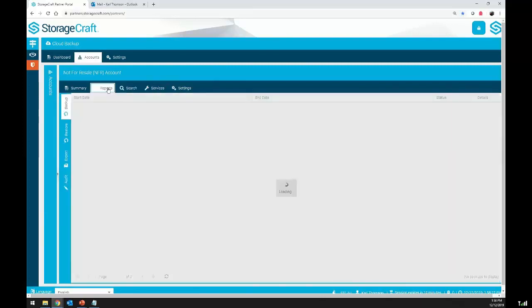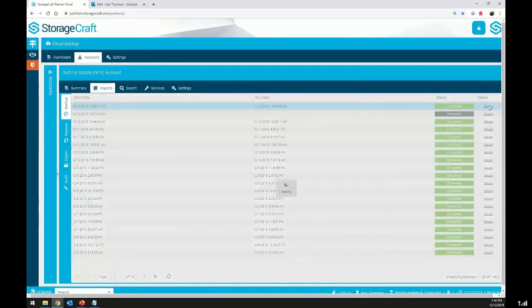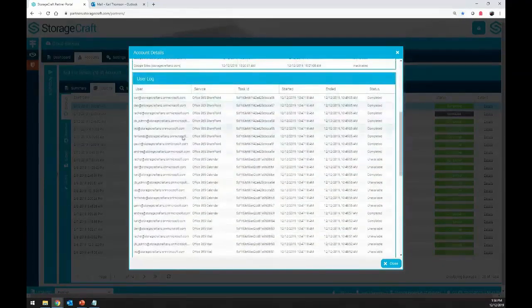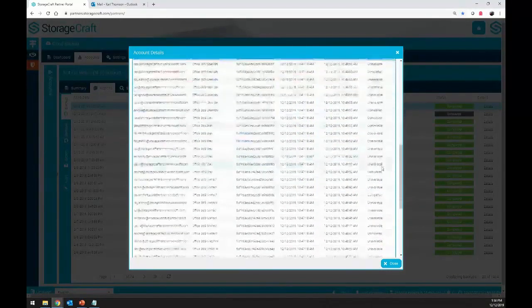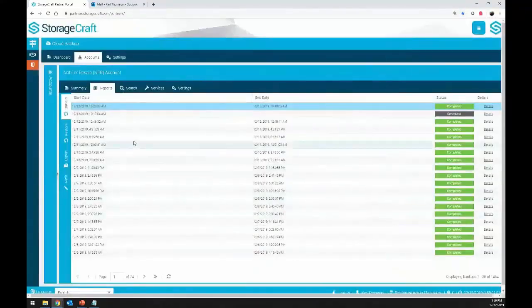Just finally, under reports, obviously we've got all of the backup reports again, run every 8 hours. If we take a look at the details of one of these reports, it's going to drill down into, again, Office 365 and G Suite that I'm backing up, effectively how long it took, when it started, when it ended. If we scroll down, we'll even get a user log at each service that is being backed up. It's telling me here some are unavailable. So this user obviously, probably their mailbox has been deleted, so it's saying that it's unavailable for backup. But we've got all that information and data there for all the backups.